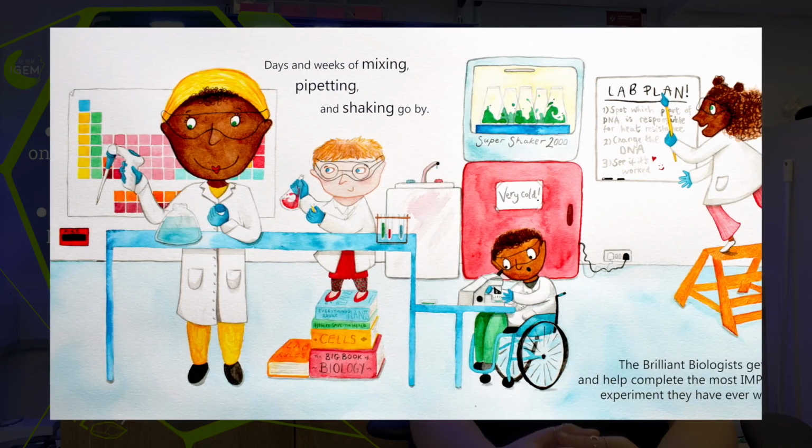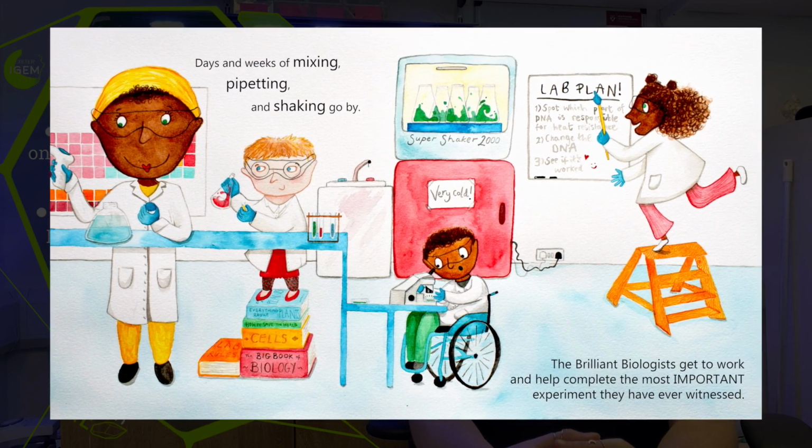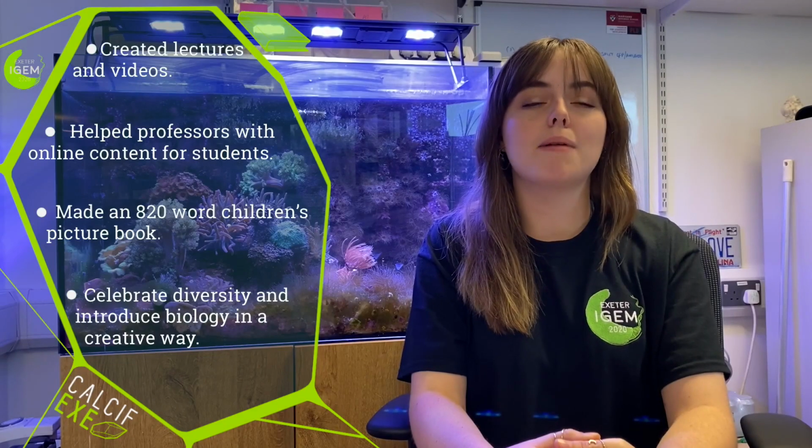We didn't want to forget the real future of science: younger generations. The children of today will be the ones developing scientific research even further, and so we wanted to help some of them discover the marvels of synthetic biology early on. We wrote an 820-word children's picture book called The Brilliant Biologists, which celebrated diversity within the community, as well as introducing biological concepts in an easy and creative way.